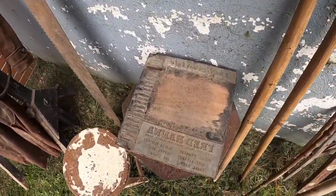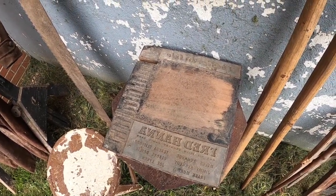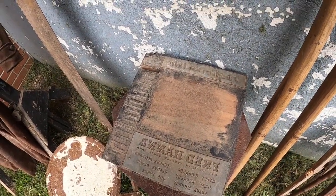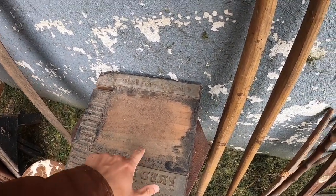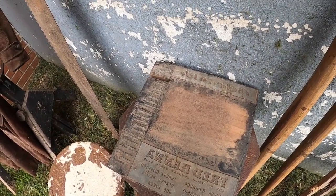Wow, looks like an old printing block. Wonder if that's maybe for a newspaper. The Green Isle? It's backwards, of course. That's what it probably is, for a newspaper or something. And they put a different image right in the middle. Possibly?